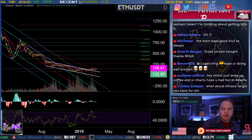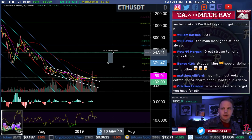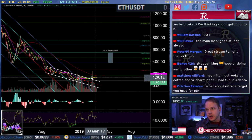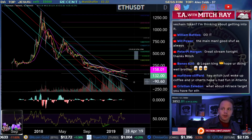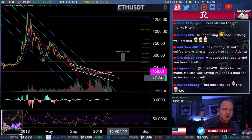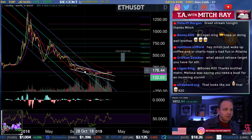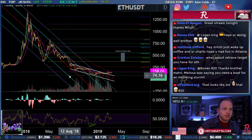Retrace target, the golden zone, man. Here's your golden zone. Your retrace targets, Christians, between 370 and 549. And right now, you say it can't be done. It's impossible. That's the stupidest thing I've ever heard. But dude, where were you last year when we were here 7 days a week going through all this crap all the way down every day, right? Where were you then? That's a long time to sell off, okay?